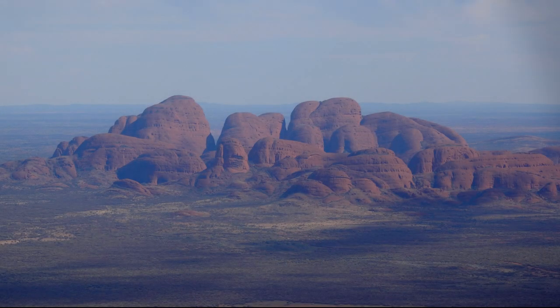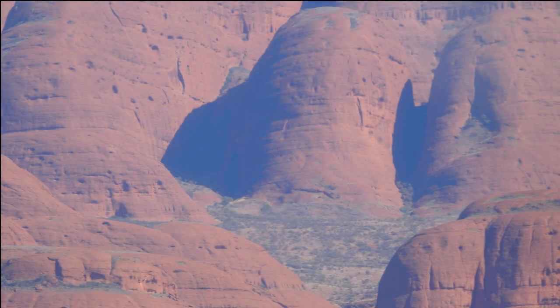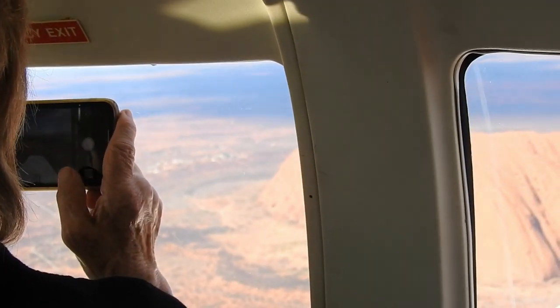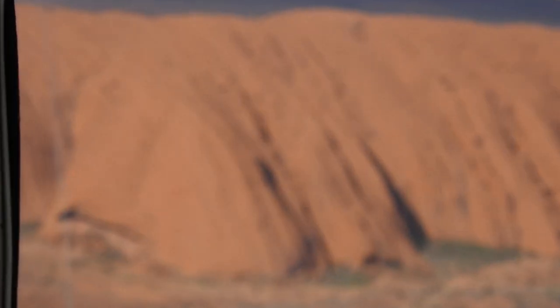So it's about an hour and a half to get there because they do a bit of a circle around the Olgas and of Uluru. And then we land in Uluru. And on the way back, we don't do that, of course. So it's about an hour on the way back. And there's the rock.